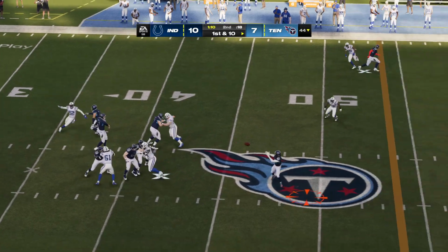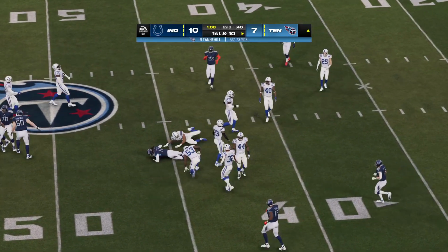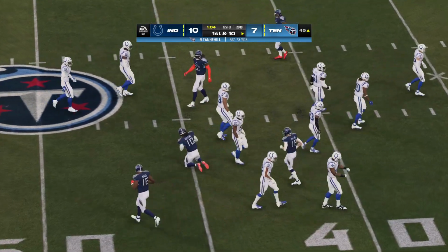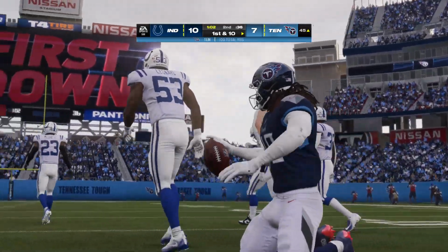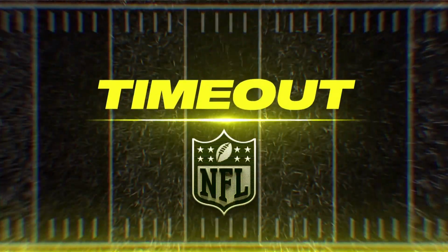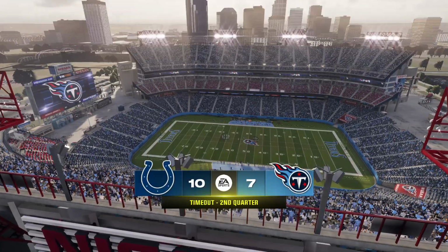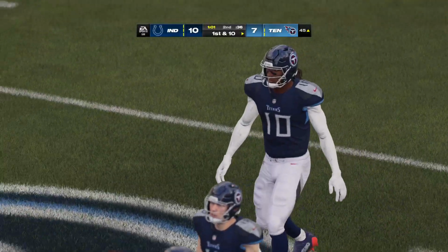Tannehill on first down. Over the middle, complete. It's Hopkins. And he'll be corralled out across midfield down to the 45. Another nice gain. That's now 30 yards between those last two plays. The Titans going to use the first of their timeouts as they'll stop it with just over a minute to go before halftime.